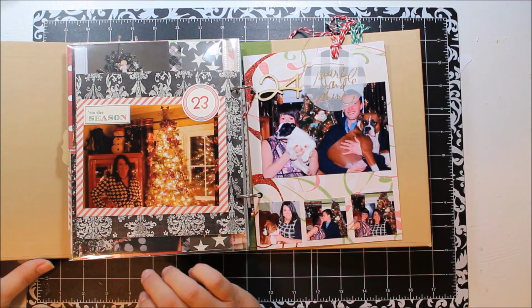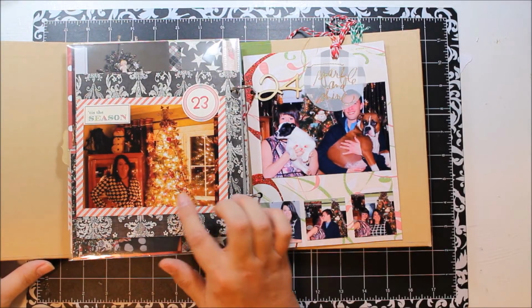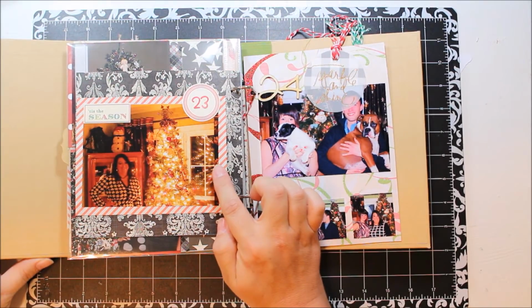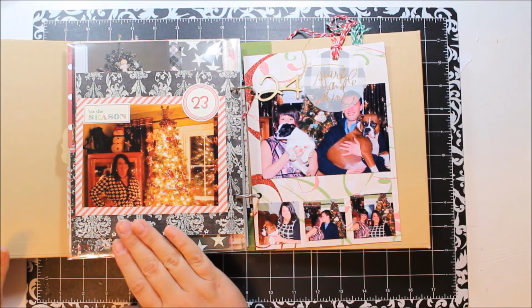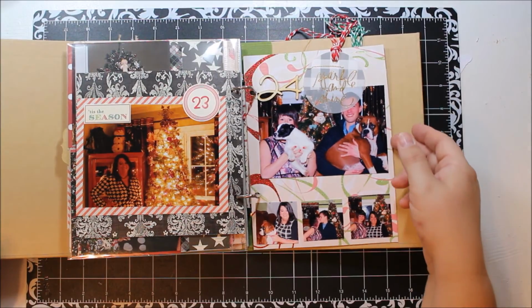But I like this photo because it's got that really soft quality from the lights. You've got a little bit of the bokeh effect in the reflection in the window. And I think it's a flattering photo of me too, so I really like it. Again, I didn't journal about that, but that's okay.